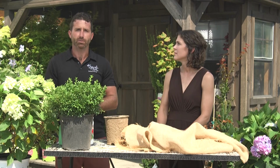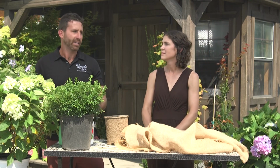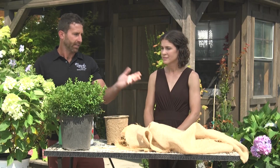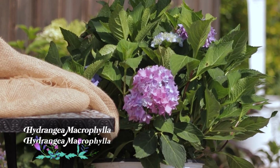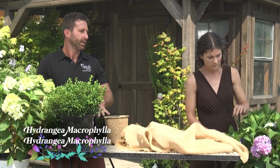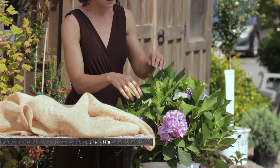Some people like to leave the fall color, like the brown, for fall, and then after that you can take those down. The biggest question we get is how to prune hydrangeas, so I'm going to talk a little bit about that. Over here we have the hydrangea macrophylla. Those guys you do not want to trim in the fall, other than maybe just taking the dead blooms off, the spent blooms.